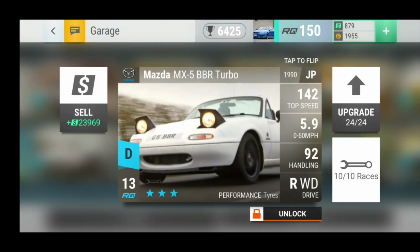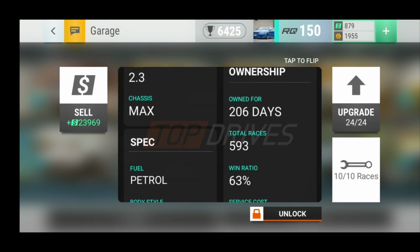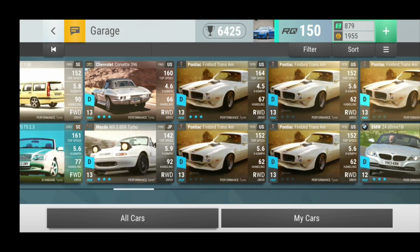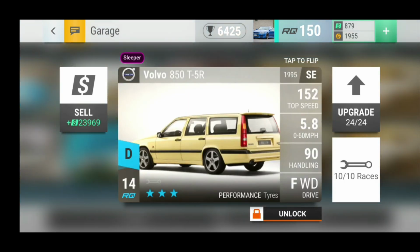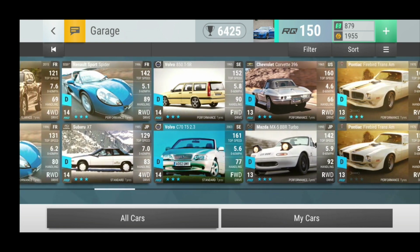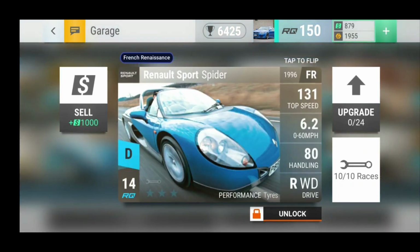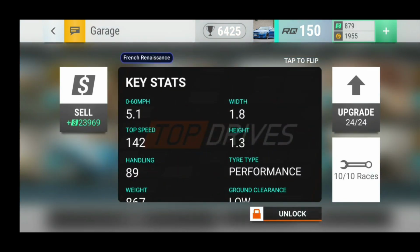Same goes with the Mazda MX-5 BBR Turbo. Just a really good car. As you can see, I've almost had 600 races with this, and I've won 63% of the time. Really good car. And then we have 2 more Volvos, because I'm trying to max out all of the Volvos. Nothing really special with those. Then we have the Renault Sport Spiders. Now I have 2 of these, because I am going to max out 2.